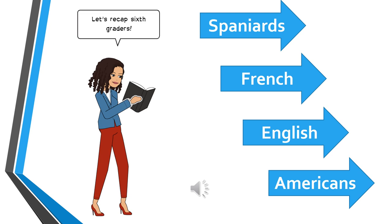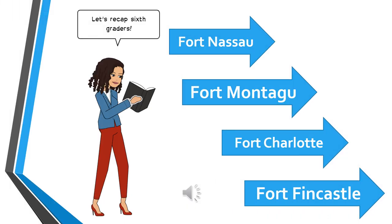Let's recap, sixth graders. Remember, our islands were once invaded or under attack by the Spaniards, the French, the English, and the Americans. Fort Nassau was the very first fort built on New Providence. Its structure no longer exists. The oldest yet the smallest of all three remaining forts is Fort Montague. Fort Charlotte is the largest of them all and comprises two other forts, Fort Darcy and Fort Stanley. Remember, Fort Fincastle has a very unique shape. The shape of a paddle wheel steamer.